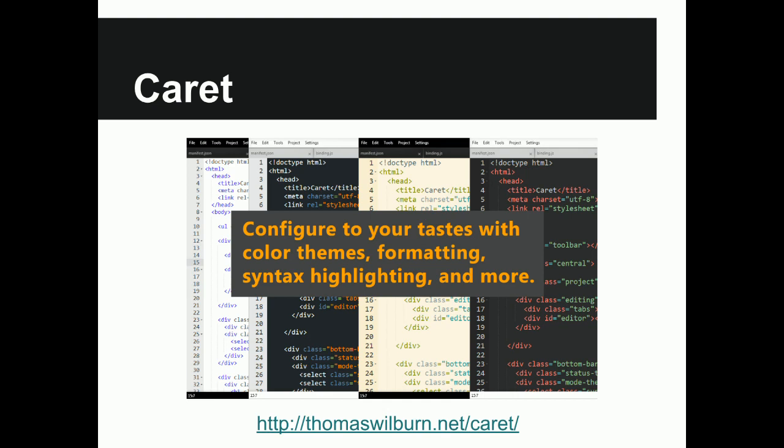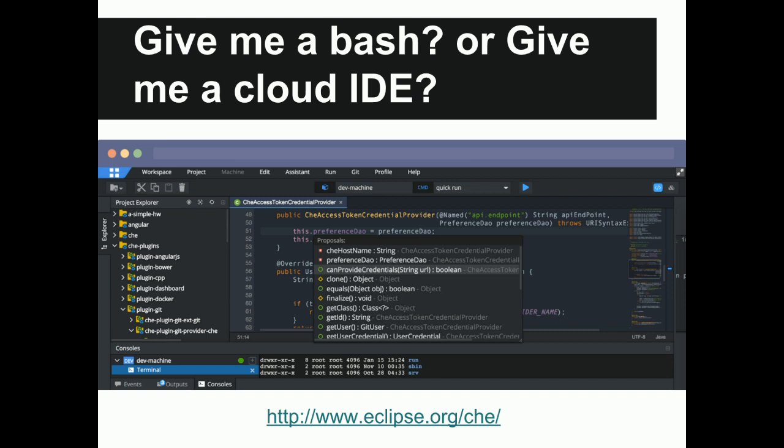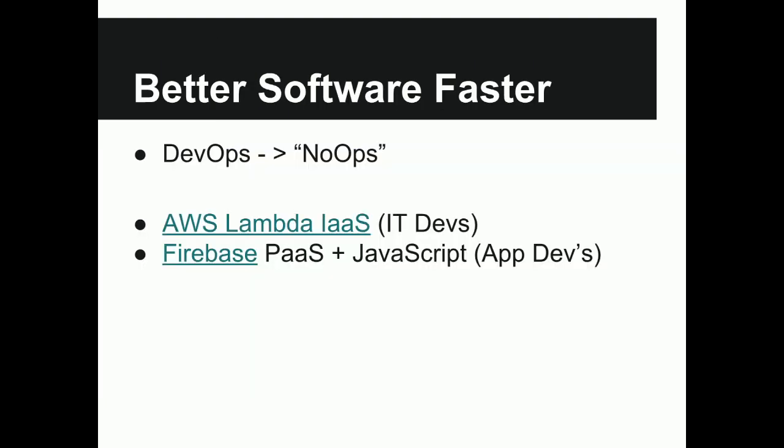Another tool that I set up. Okay, let's see if I can show you this. Is Carrot. What else do I want to show you? Eclipse Che. Okay.